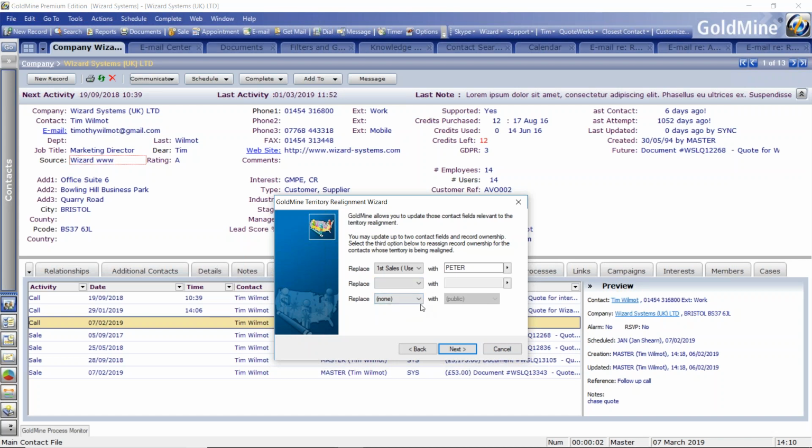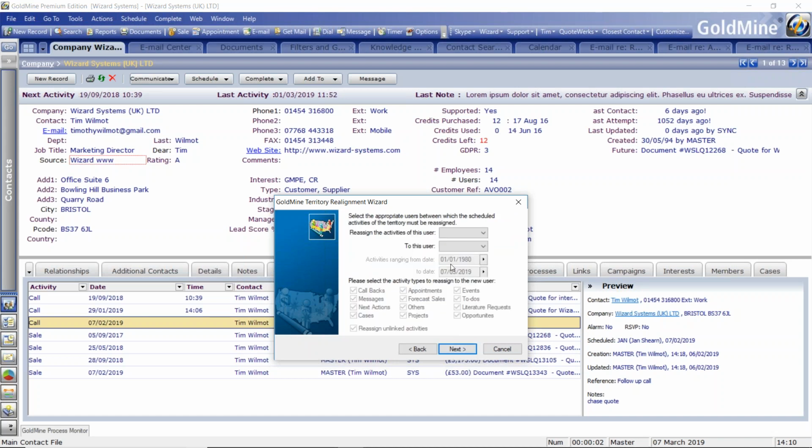So a couple of fields there and that record ownership field. Next. Now this is where we are reassigning the user. Slightly few more options here compared to the delete option on the user settings window. So we can now say, well, let's pick up Jan, who was leaving, and we can reassign them to Peter.